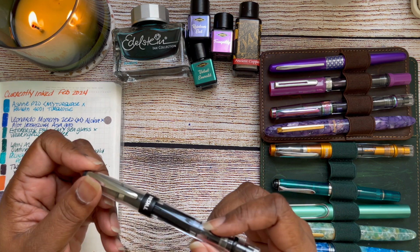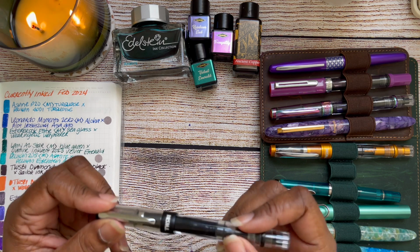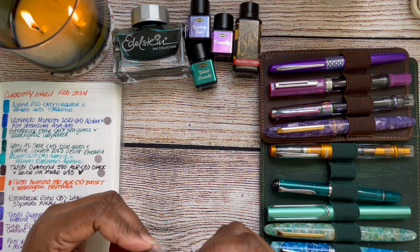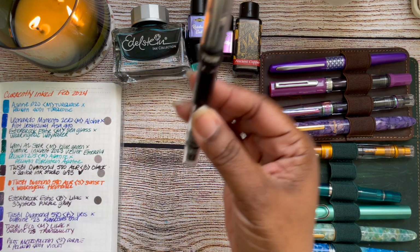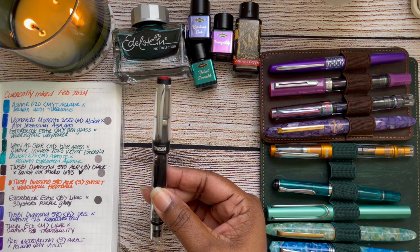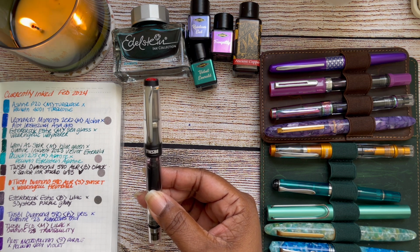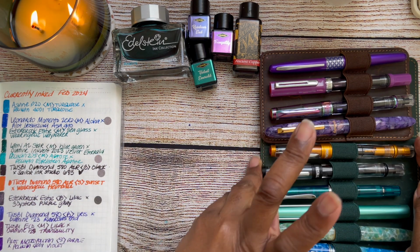So this ink, oh my goodness, this is so good. I loved this month. Just what I like, smooth and juicy and no hard starting, no skipping. I loved it. And it makes me feel kind of adult because it's just a black and clear demonstrator. And the ink color is not black, but it's a very dark, I guess, red purple. And I feel very adult when I use it. So it's gonna be back because I just loved it.